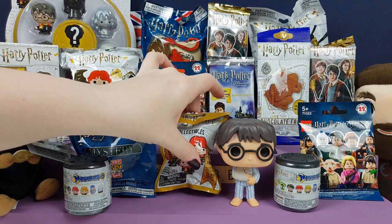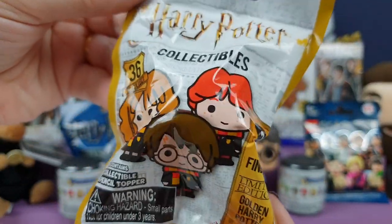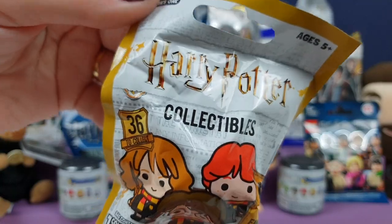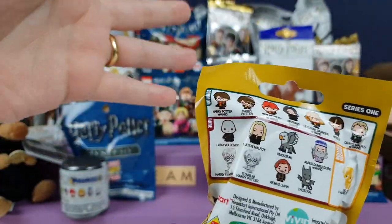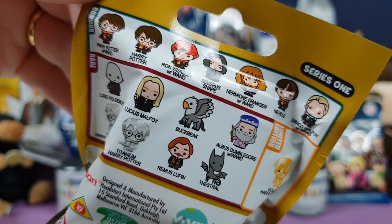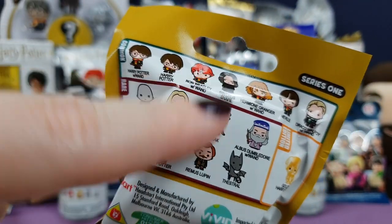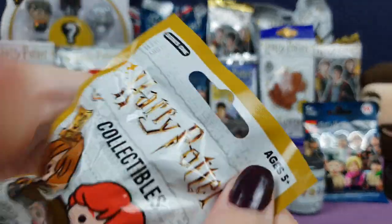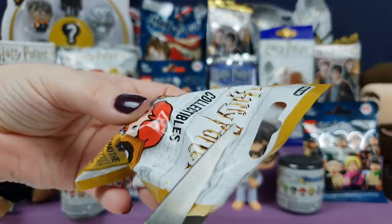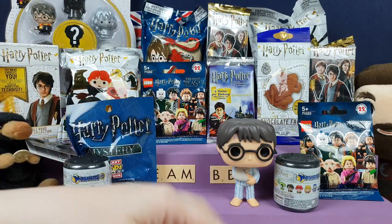I'm going to go straight in with this little guy here. Right, so this is one of the Harry Potter collectibles. These are like Ushis by Ushis, the company that make them, but not called Ushis. We don't know why, but we all know what they are. We've opened a few of these, haven't we? We had a Buckbeak, I think. We had the bad guy, some Voldemort. Yeah, we've found a few of them.